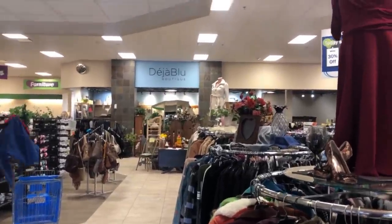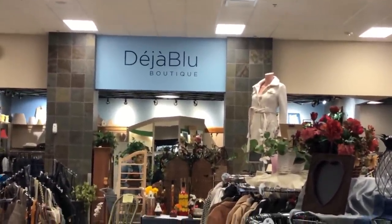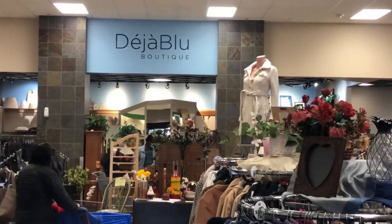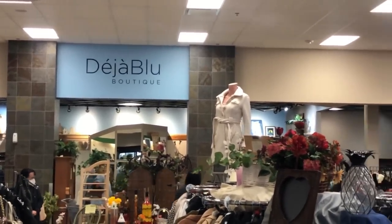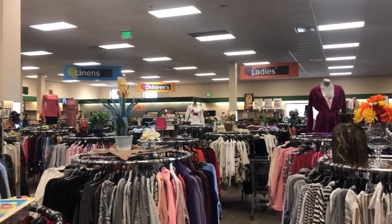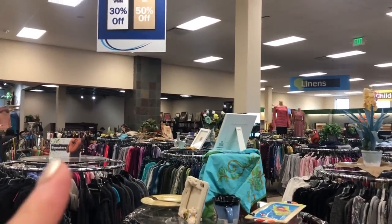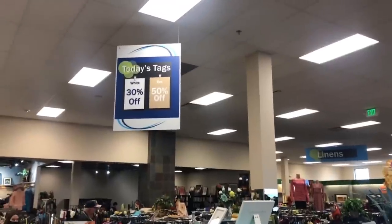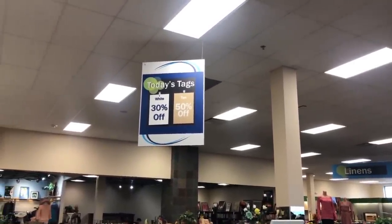They used to have a deja blue in the back where they tried to put higher end boutique items, but it didn't really work out. But now they put what they think is vintage and stuff in there. It's a pretty big Goodwill, pretty big. And that's where the bookshop and the coffee station are in the back. That's what's on sale. And then the hidden color will be whatever was 50% off last week, which I believe is green.